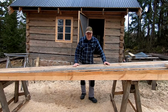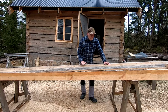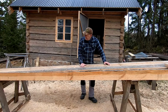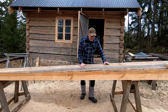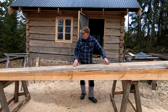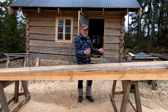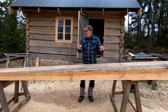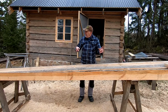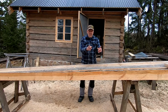This is a nice board. There were a couple of others I could have done the same. I wish I had. I would have a lot wider boards. Yeah, this end down there is like this. If I had cut it so it was the same width all the way, I would lose this much.